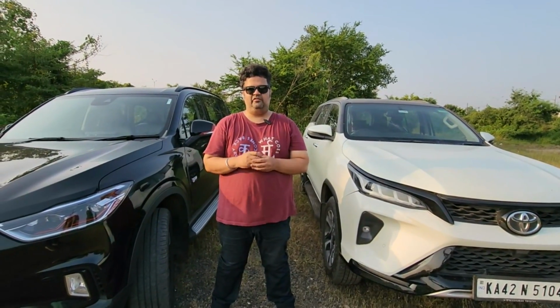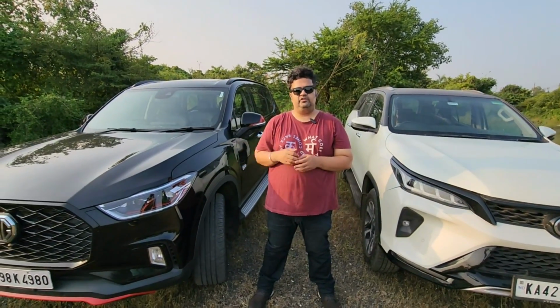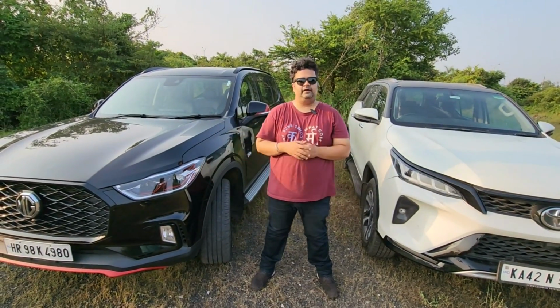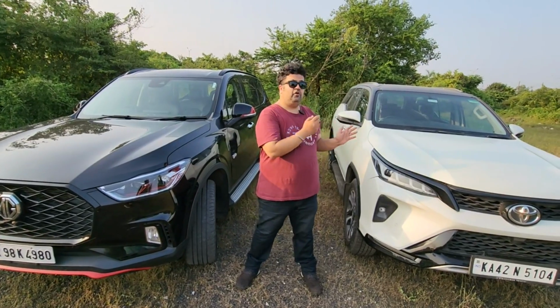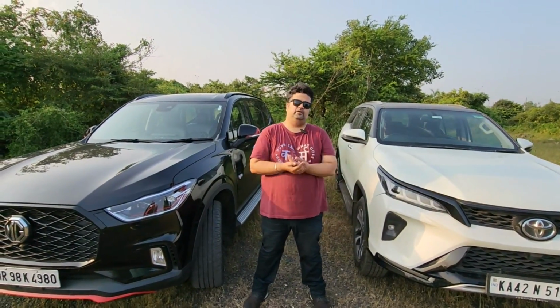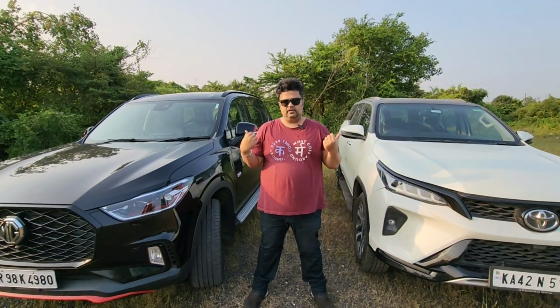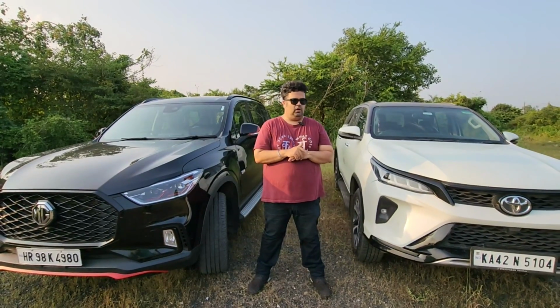This is Mohit Soni. We have two huge SUVs with us today. This is the MG Gloster that is here to stay apparently, because every other competitor for the Toyota Fortuner, which is here in the Legender form, has gone away. The Mahindra Alturas, that's gone. The Ford Endeavour, that's gone. So these are the two SUVs that are standing right now.